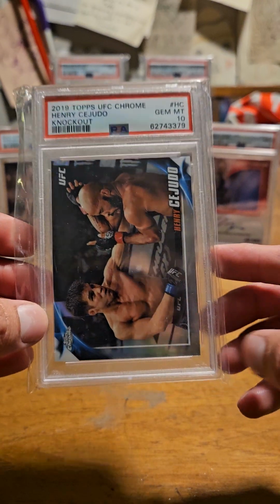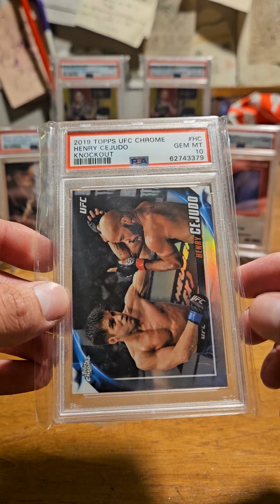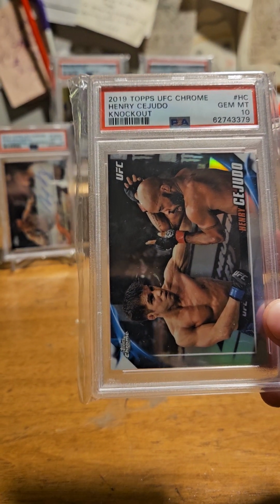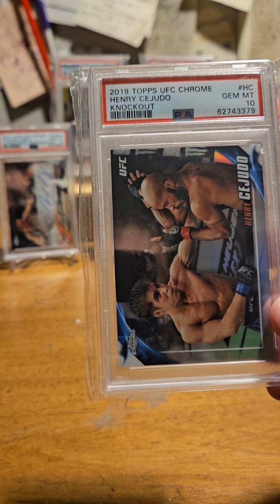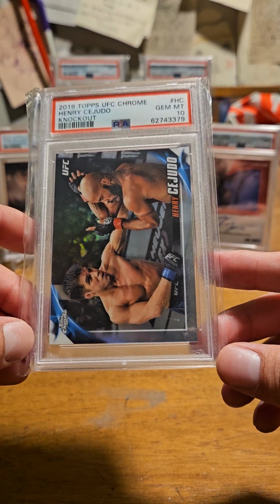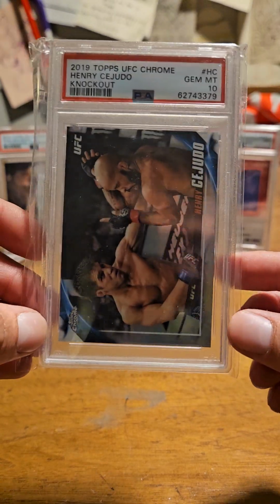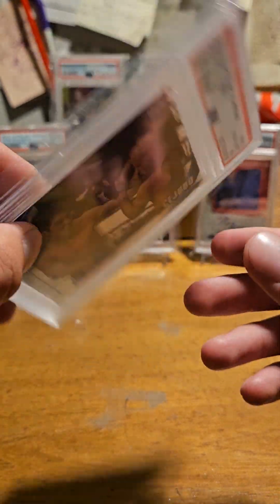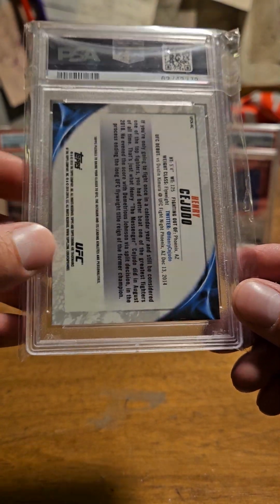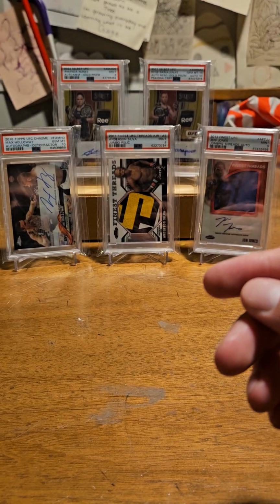And then, like I said, not part of the actual set, but I'm also collecting the Knockout and the Octagon of Honors. I think there's another subset or two more subsets, but I'm not trying to collect all of them. But again, we got Henry Cejudo. This one cost $12.50. It's a pop 3. I think I got this one after he lost. $12.50.